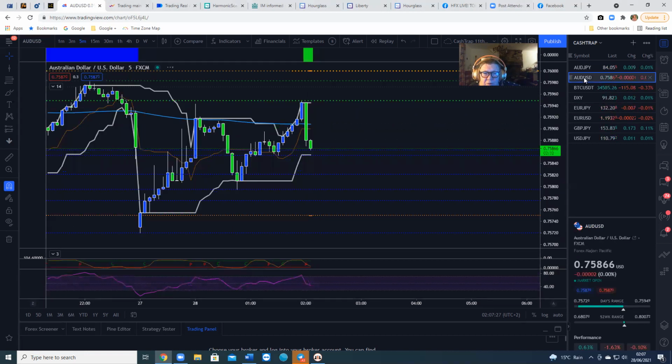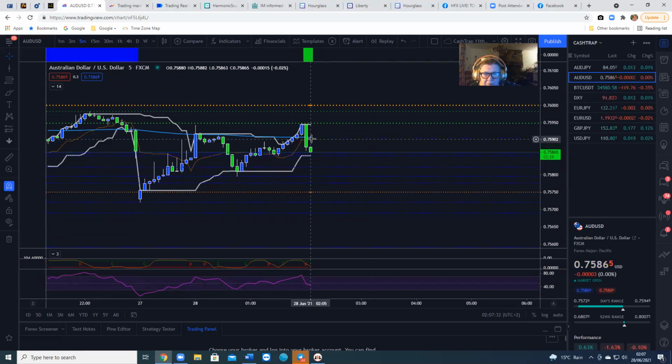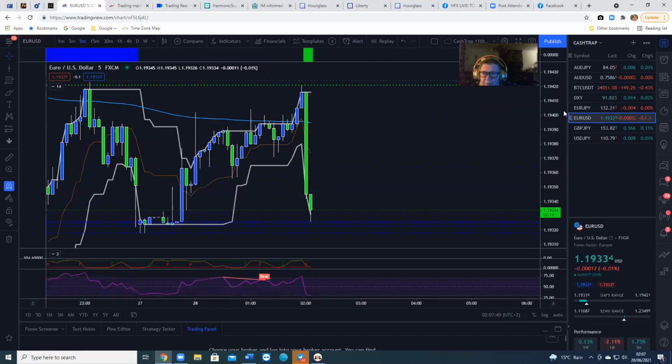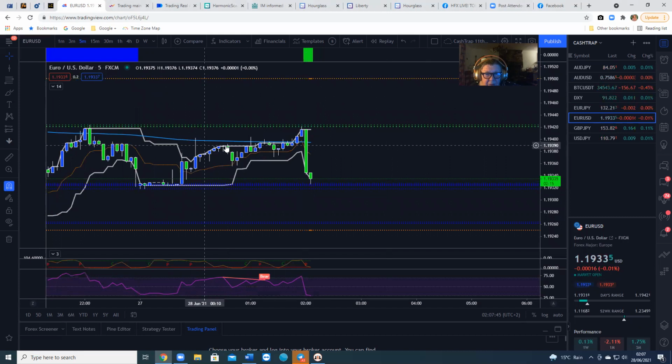Let's have a look at AUDUSD, same thing at the moment. Remember, this is market open for the week, so it's like wobbly jelly. It's trying to find its feet, what it wants to do for the week. EURUSD, the biggest traded currency, big drop on the euro again. 200 moving average cutting through the middle.